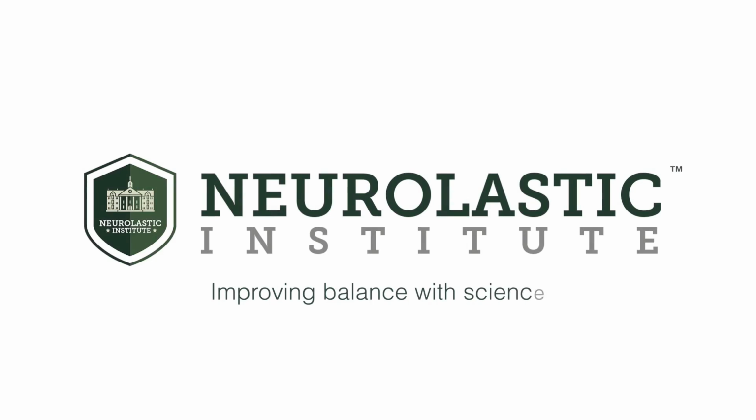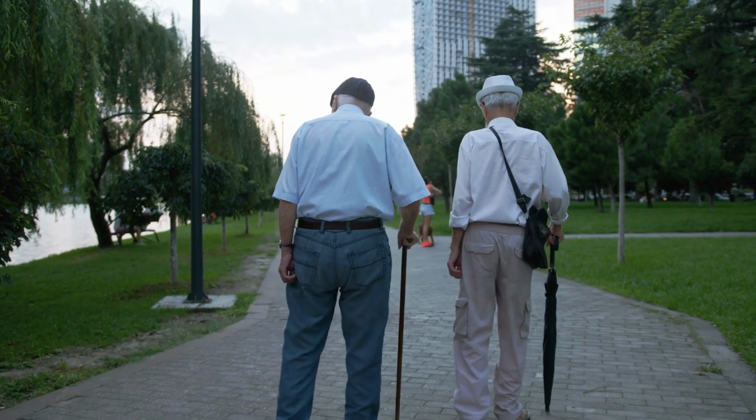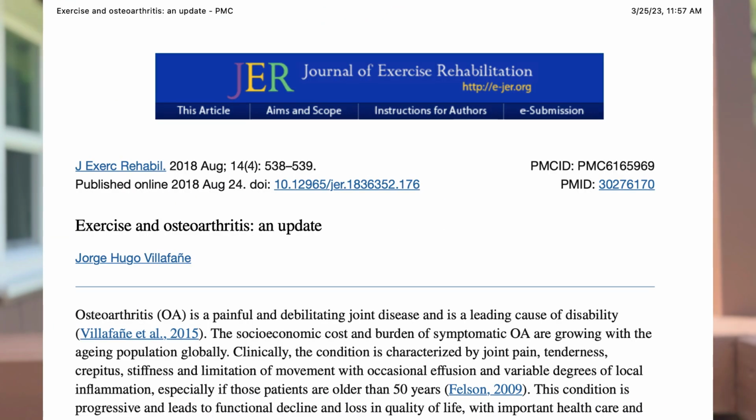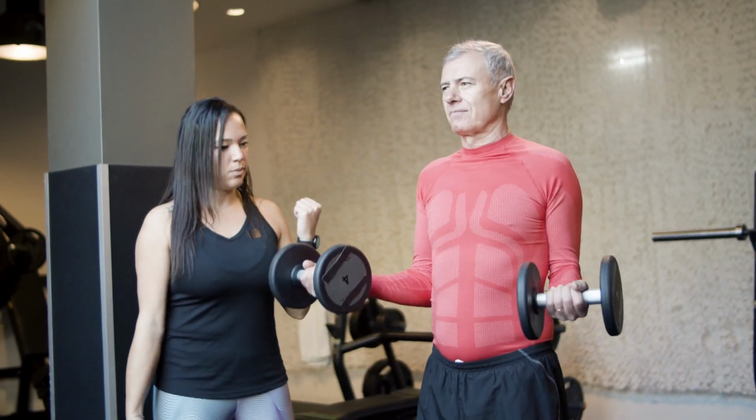What is the best exercise to reduce pain from arthritis? This is a huge question. So many people have such severe arthritis that it limits their walking and limits their independence. There have been a lot of studies over the years that ask the question, what is the best exercise or what's the best activity to reduce pain?